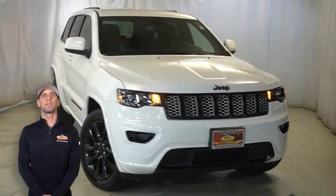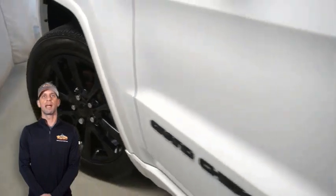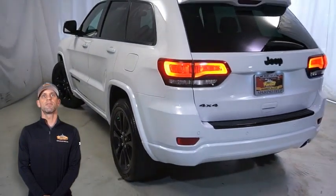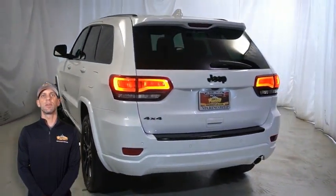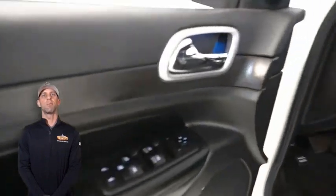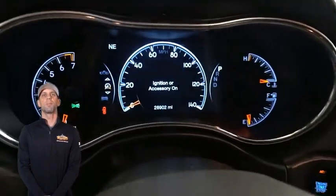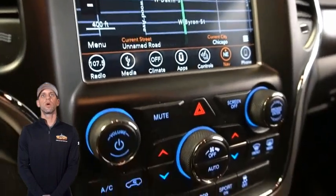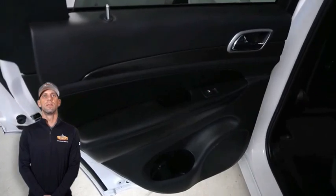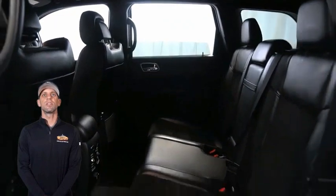With black headlamp bezel finish, Jeep gloss black badging, 20-inch black aluminum wheels, black tail lamps, heated front seats, heated steering wheel, only 26,000 miles on the odometer, an 8.4-inch touchscreen display, navigation, a rear backup camera, dual zone automatic temperature control, split folding rear seats, a power liftgate, all powered by a 3.6-liter V6 engine, and so much more.